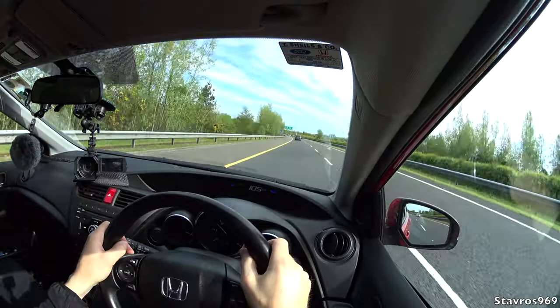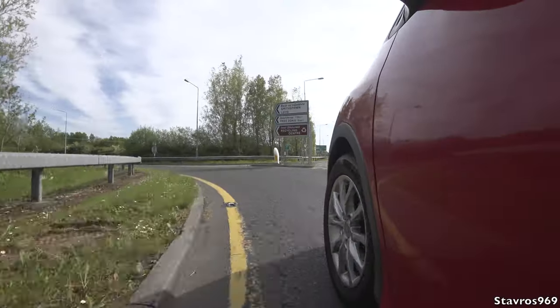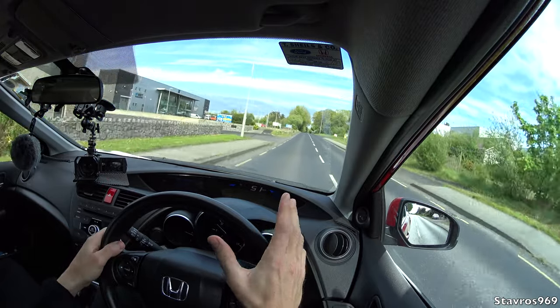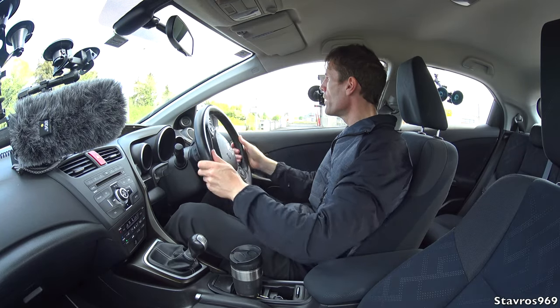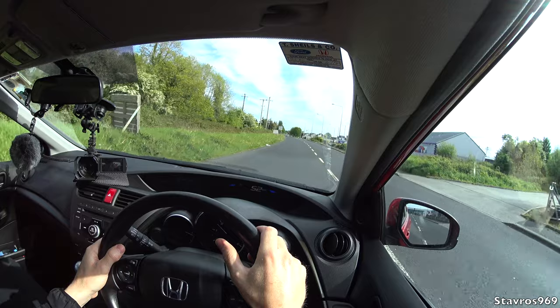So, I'm just going to make my way back to base. The comfort in this car is just so much better than my old Civic Type R, the FN2. But the new Civic has a far more sophisticated suspension, multi-link rear suspension, so it would be even better than this model, of course. But this car is still, I'm very impressed with the comfort. I find it absolutely fine. Now we're just pulling back into base.